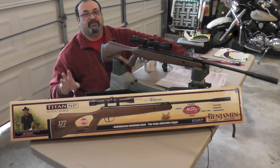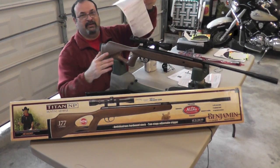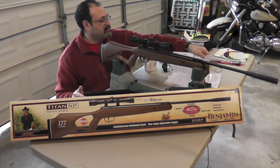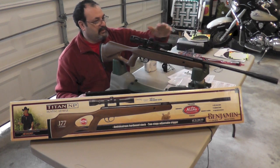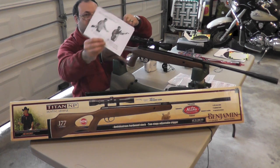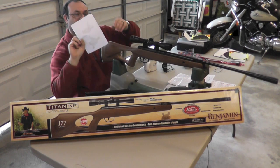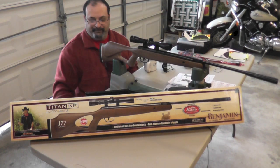Read the instructions, for the love of Pete. Read the freaking instructions, especially with any kind of firearm, even pellet guns, and I'll show you why it's really important. But read the instructions from front to back. They also included instructions for the scope, and they also provided, for dummies, how to cock your break barrel. And I'll go ahead and do it too, so you get to see and make fun of me doing that.